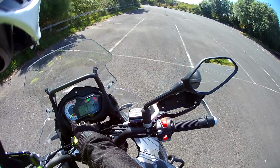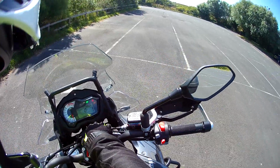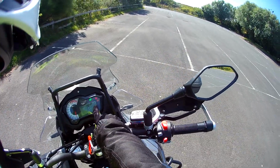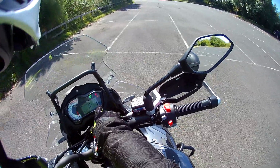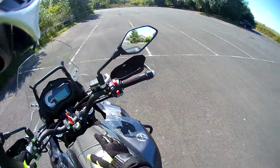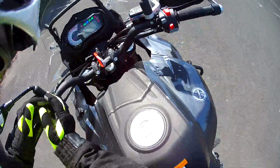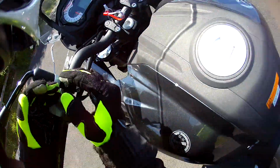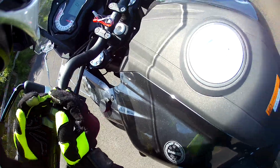So that's the screen. There's all the information there. That tells you the gears, obviously the fuel, the time, all the information I need. It does have ABS. You can't turn the ABS off on this for some reason. The switches are actually backlit. I don't know if my camera will pick that up. The actual switches are backlit, which is a nice little touch.